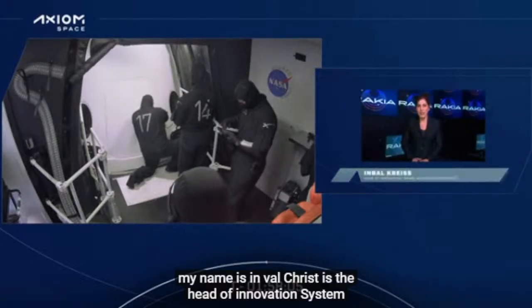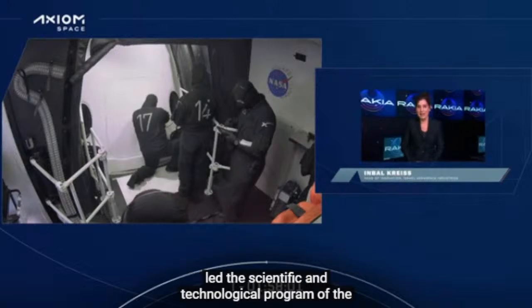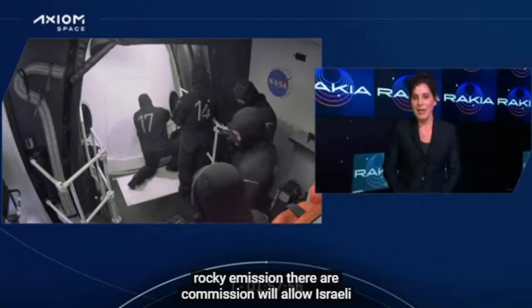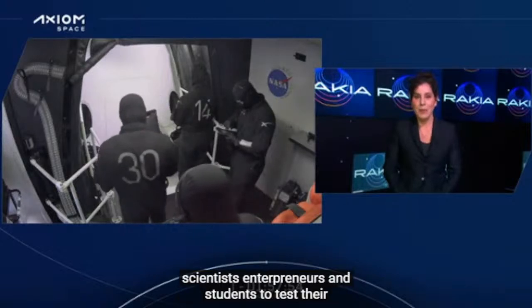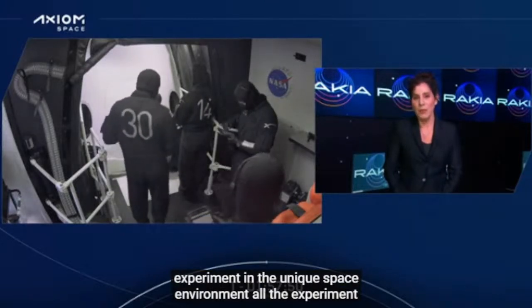As the head of innovation, system, missile, and space division at Israel Aerospace Industries, I led the scientific and technological program of the Rakia mission. The Rakia mission will allow Israeli scientists, entrepreneurs, and students to test their experiments in the unique space environment.